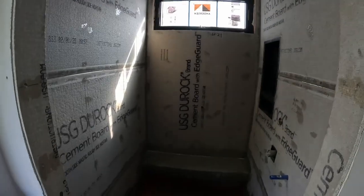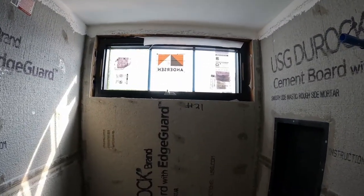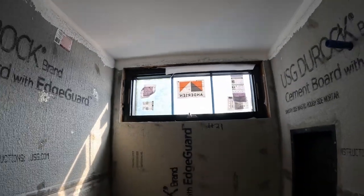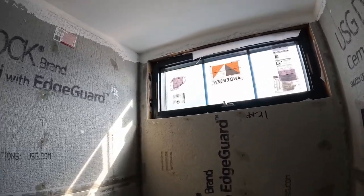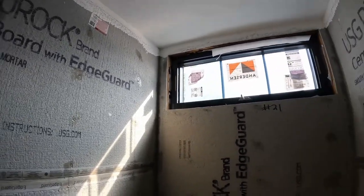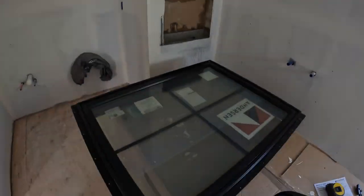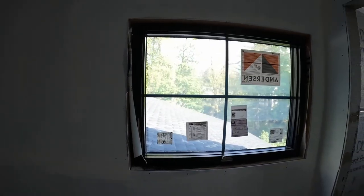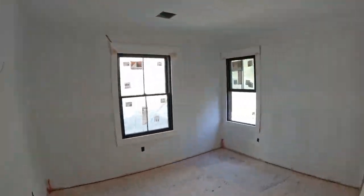Alright guys, so I'm back at this house and this window is in. The whole wall is sided. Obviously we gotta figure out what the trim is going to be. It's probably going to be all tile in here, being that you're in a shower. We also have this window sitting right here. So that'll get plopped in here. And then let me go out on the roof real quick and show you this.